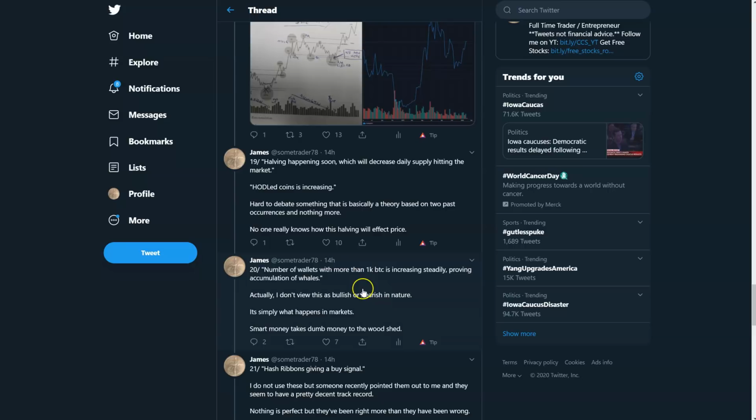Number 20, number of wallets with more than 1,000 Bitcoin is increasing steadily, proving accumulation of whales. Okay, I don't view that as bullish or bearish in nature. That's simply what happens in markets. Smart money takes dumb money to the woodshed. What does that mean? It means that in markets, there is always a transfer of wealth.